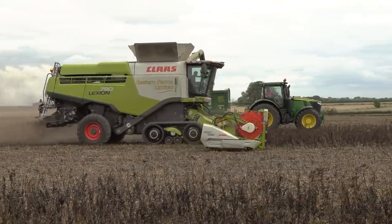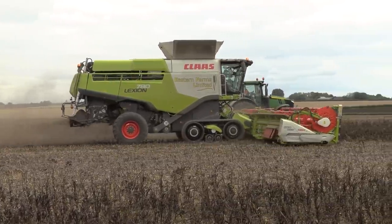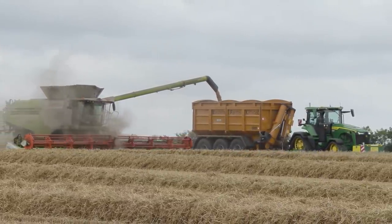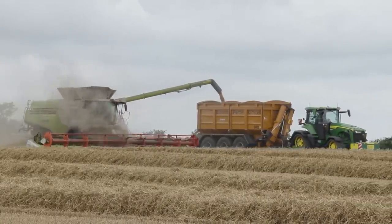That's for a CTF, so that's for 12 meter tram lines. What we were finding, when you were trying to fill a trailer, you're pulling back on the joystick of the combine, whereas now, because it's a 30 ton bin, you just unload and you don't look at the bin, you just concentrate on making that combine perform at its best, and it does work really well.